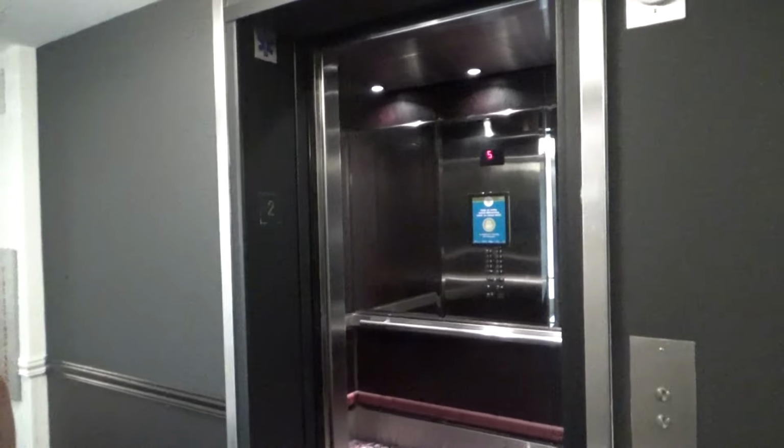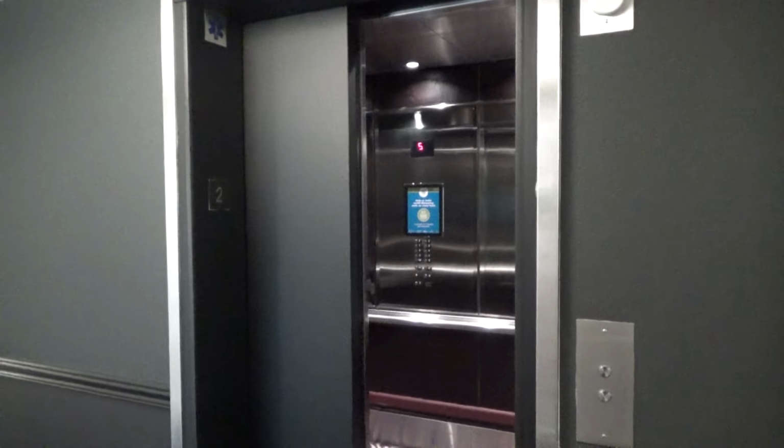Look at the counter rate for the door. Oh, there it goes. Very nice. Right. Going up. Going up. Going up. Okay, we get it. Wait, which direction is it going? Sideways?